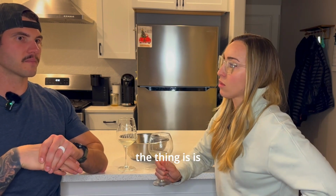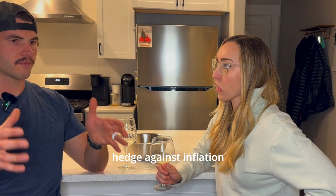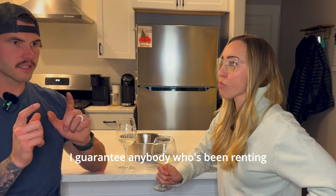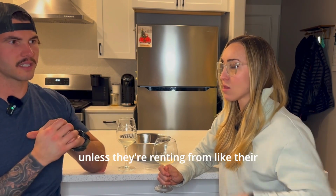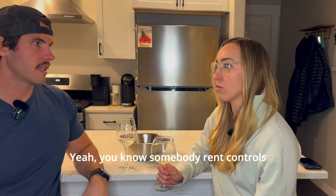The thing is, the 30-year mortgage is the greatest hedge against inflation known to man, because you get to lock in your housing prices for 30 years. I guarantee anybody who's been renting for 30 years is renting at a higher price than they were before, unless they're renting from their father or their mother. Rent control is not really a thing anymore.